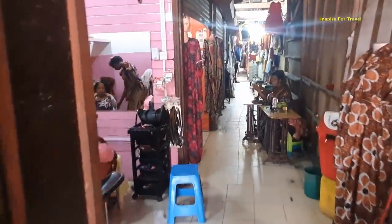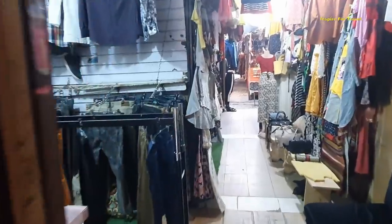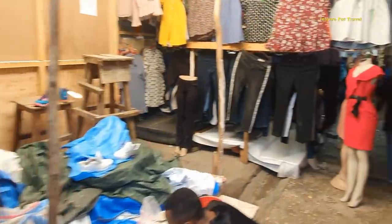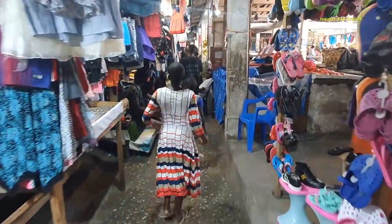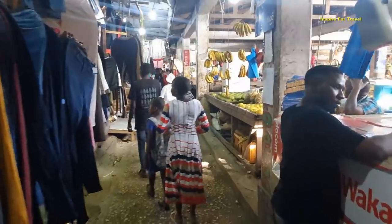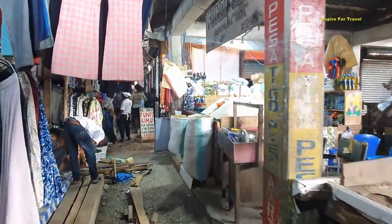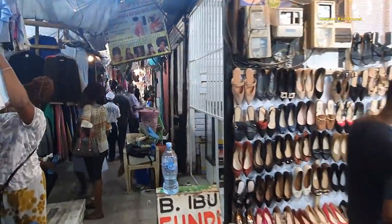So this part here is where you'll find mainly clothing and, you know, women doing their hair and different things like that. It's a small market in comparison to even the Temeke one where we went. I'm sure you lot saw the Temeke one, but it still has a lot of items here, as you can see. Slippers, clothing, all these different things can be purchased here in this market. These are bananas, guys. There's more grains, rice, peas, beans. A lot of these things.